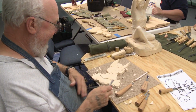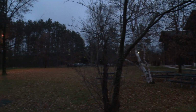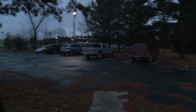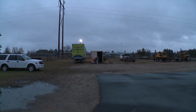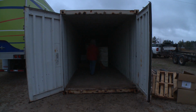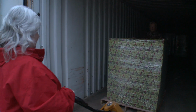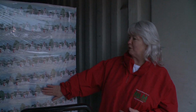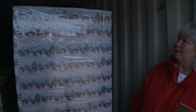The 2014 U.S. Capitol Christmas tree will be adorned with over 10,000 ornaments made in Minnesota. As the cutting ceremony nears, early one morning, Lindy Stengel demonstrates how the ornaments will be shipped to Washington, D.C. We have wrapped all of our ornaments for the long trip to Washington, D.C. We've wrapped them in the beautiful gift wrapping paper here.